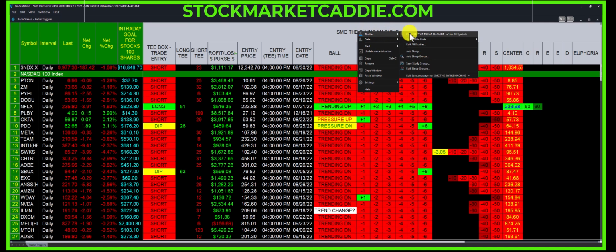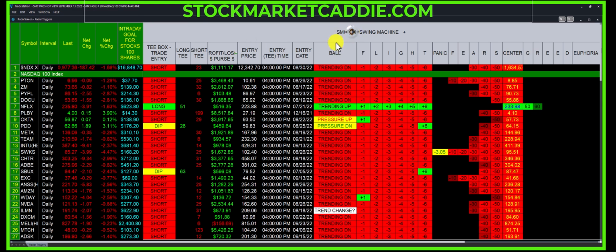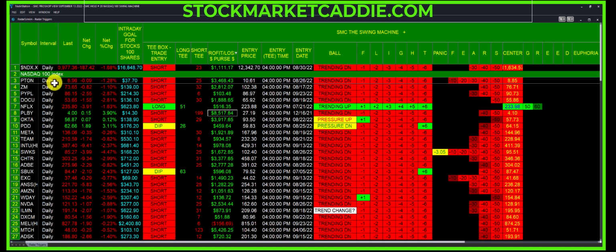And let's check the purse amount. Let's see what we've got loaded in here. We have $10,000. So if you had shorted $10,000 worth of Peloton on August 26th, at $10.61, you would have gained a 34% return, $3,468. Or if you're an investor and not an active trader, and you had been holding Peloton long at this price, and you decided to exit because it went short, you would have saved yourself over $3,400 in value.